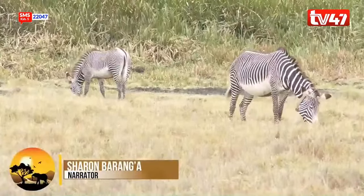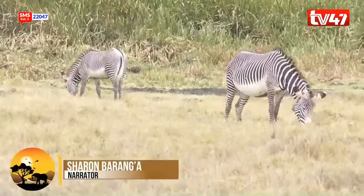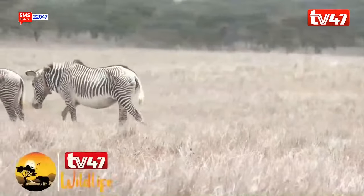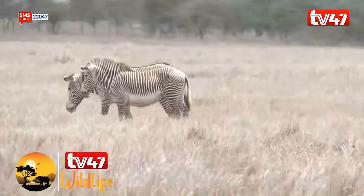Some of the zebras are fitted with GPS collars, which provide scientists with critical information concerning their movement patterns and whereabouts.